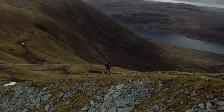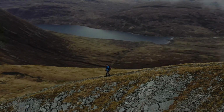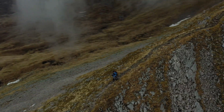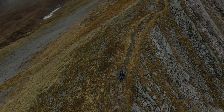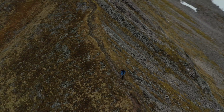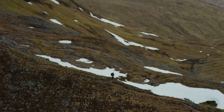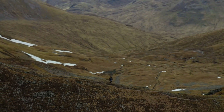I was very lucky here to be able to enjoy this type of scenery up here. The Mamores has got some cracking ridges. This is another nice one. Last time I was here it was covered in snow and ice. Couldn't really see much, but a lot more treacherous. This is great. Can really enjoy this scenery.